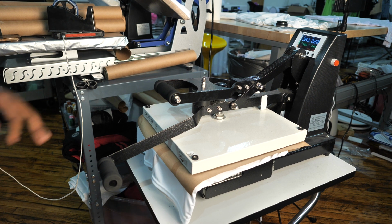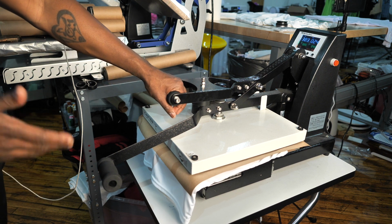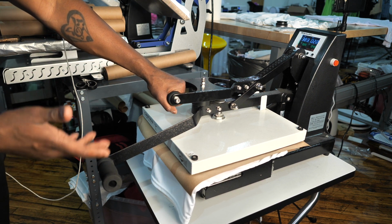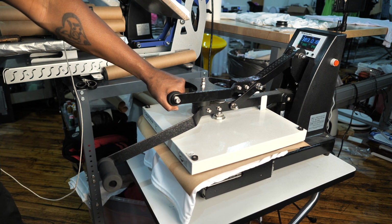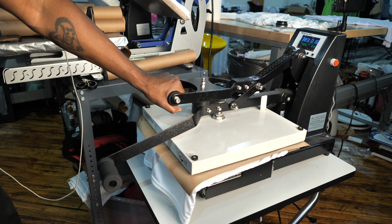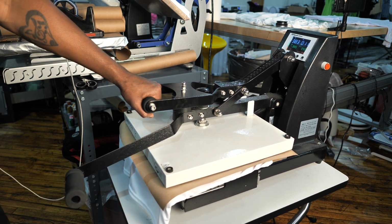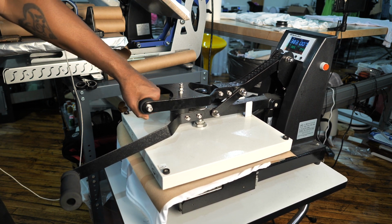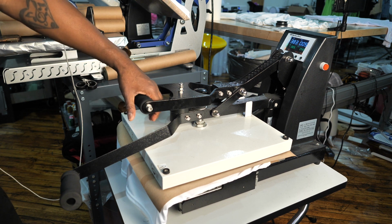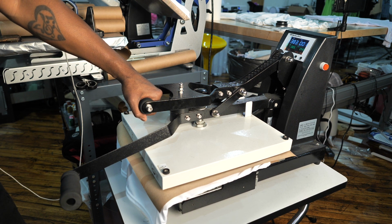And when it pops up, I'm just going to catch the handle like so, so that the wind from it jumping up doesn't give us any ghosting. That's why I like to put it down with the heat tape so that the sublimation doesn't have any ghosting. Okay, heat tape is cool to use. All right, so we're at 12, 11, 10, 9, 8, 7, 6, 5, 4, 3, 2, 1. All right.